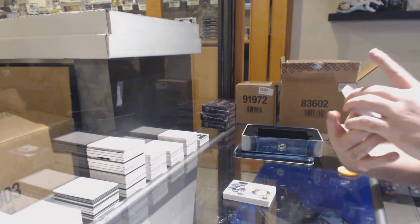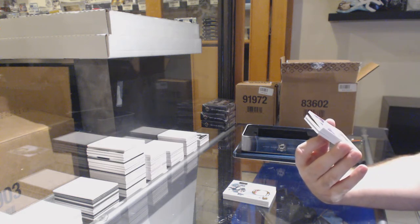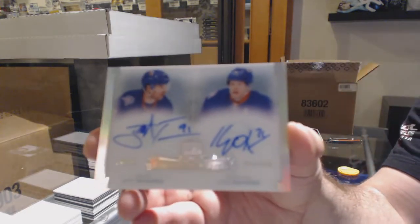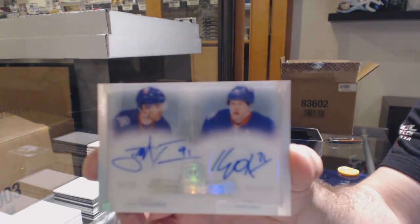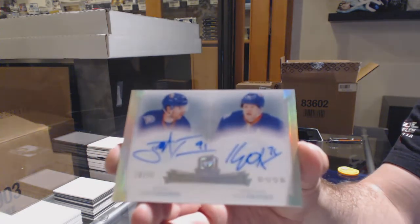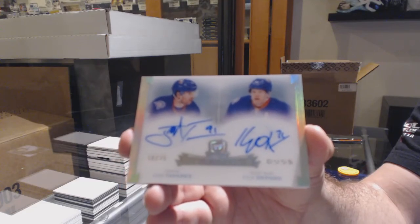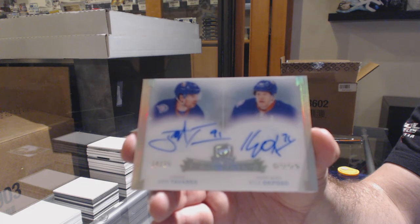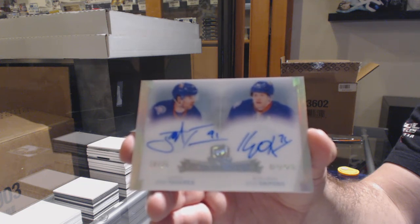Number to 25, dual enshrinements autograph for the Islanders, Tavares and Okposo. Dual enshrinements auto, Tavares, Okposo. Sick.